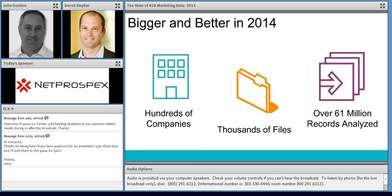But outbound email outreach has not gone away, so it's important that you've got good data to be able to support that. In addition to the data that you need for sales reps.